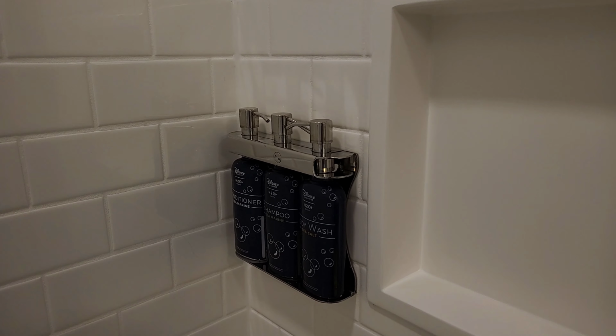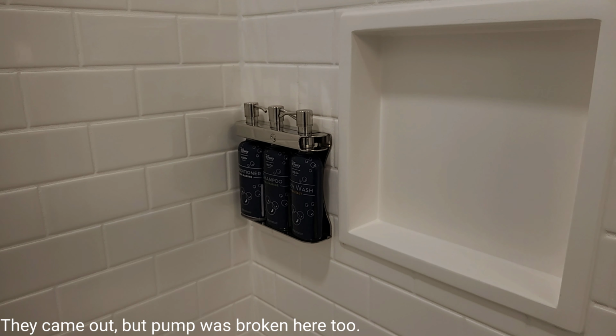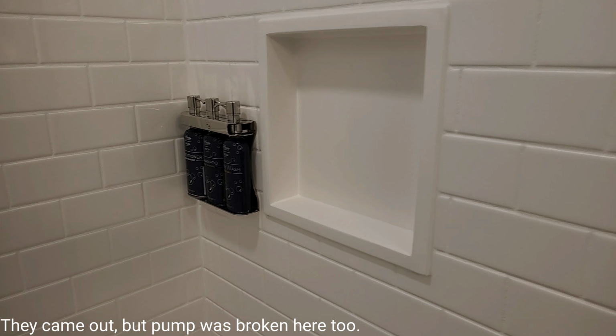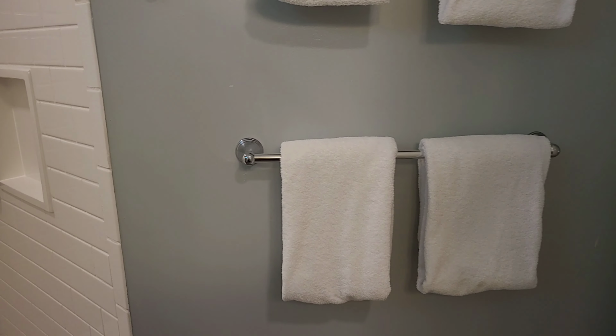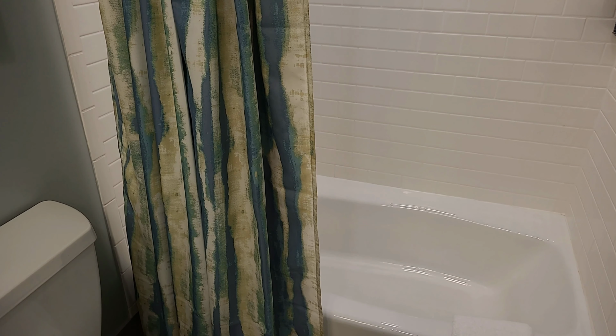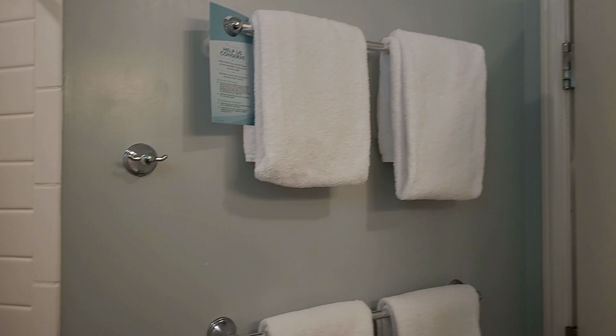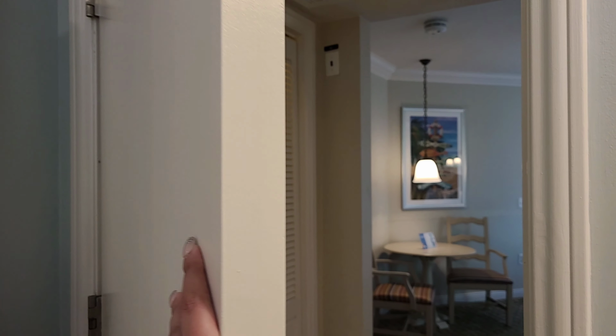I'm hoping that the products come out this time. When I was at Saratoga Springs, I ran into a little problem, had some people come out to fix it, and it didn't quite do the job. So I'm hoping that that works out, because I noticed that there isn't bar soap in here. There is facial soap. I just showed you that a second ago, but there's no bar soap. So it's the pumps or nothing. And here we have our towels and a hanger on the back of the door.